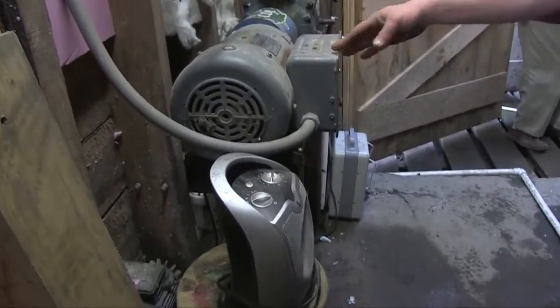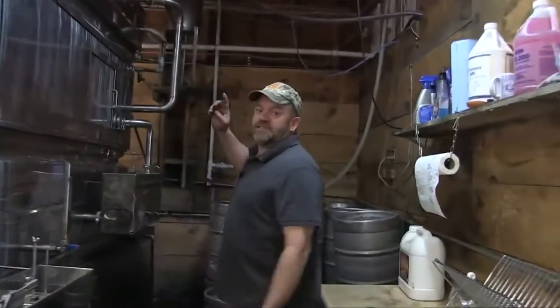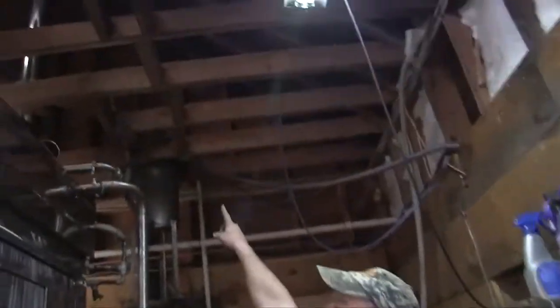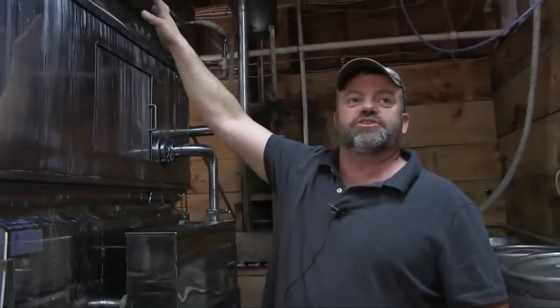And this is my vacuum pump. This is what's sucking the sap out of the trees. So that sap is coming in that top line. The key to making good syrup is to have fresh sap daily, as cold as you can get it and as soon as you can get it boiled. And you want to cook it. You want to boil it as fast as you can.